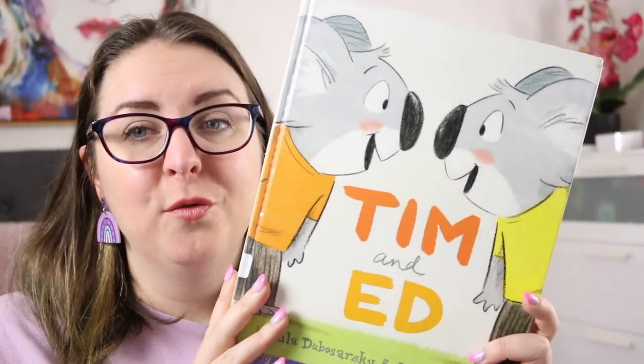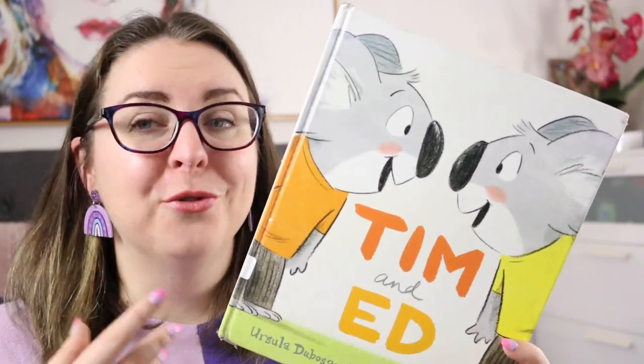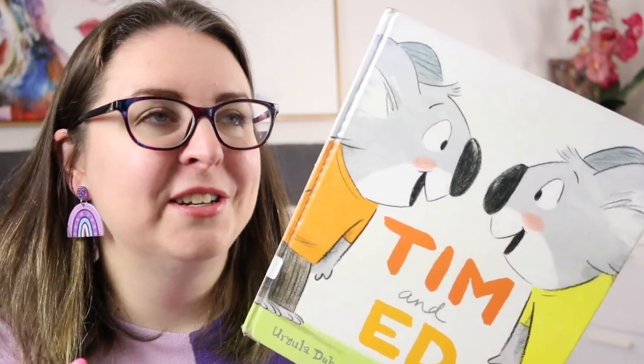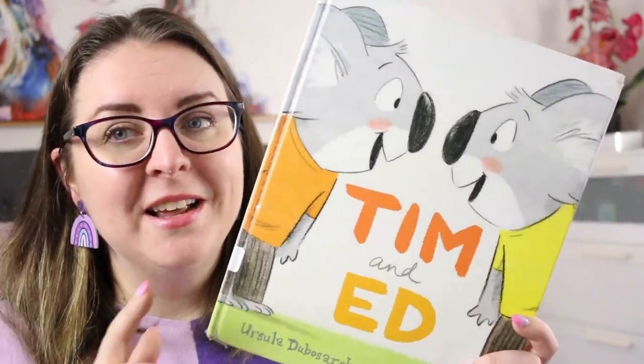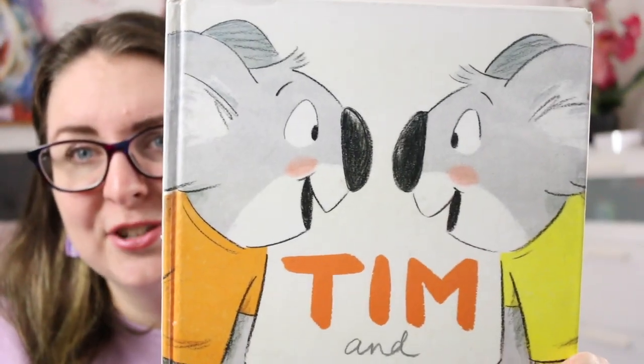This book has beautiful rhyming text. It's very lyrical and easy to read. It is really about independence, or that early sense of independence that young children have. And as I said, about the idea that it's okay to be the same and be different. And I loved it. And the illustrations are just lovely. I mean, look at these characters. They're just so joyful and happy.